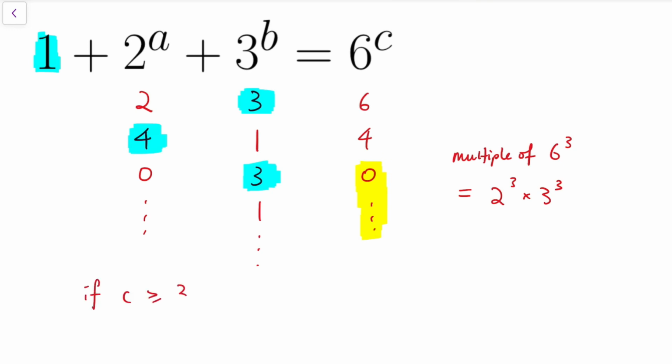if c is at least 3, then that means we must have a equals 2, and so that means we have 5 plus 3 to the power b equals 6 to the power c. But this equation is absurd because the terms 3 to the power b and 6 to the power c are multiples of 3, and there's a 5 here, which is not a multiple of 3, so clearly no solution.